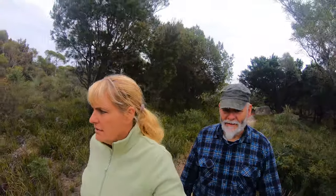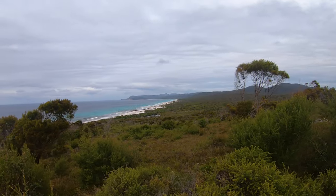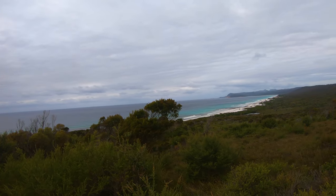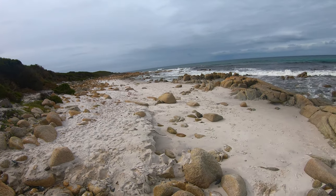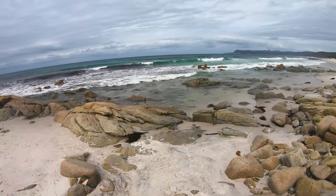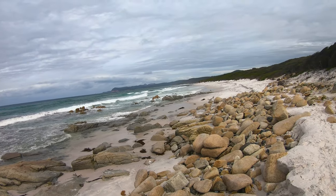We are on the way to the Friendly Beaches, also in the Freycinet National Park. And on the way we're going to have a look at the lookout and see what view we get. Beautiful, wild, friendly beaches.